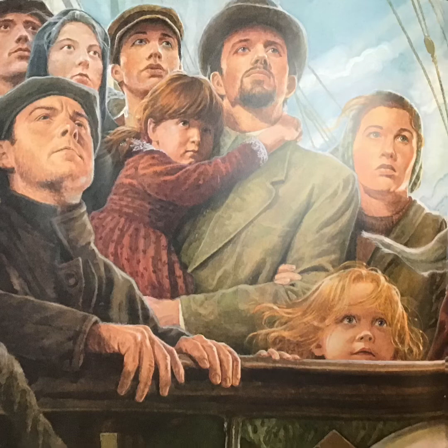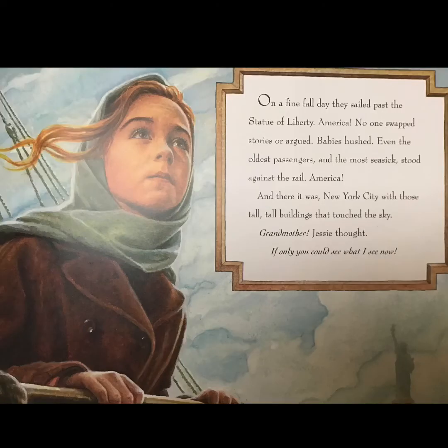On a fine fall day, they sailed past the Statue of Liberty. America! No one swapped stories or argued. Babies hushed. Even the oldest passengers and the most seasick stood against the rail. America. And there it was, New York City, with those tall, tall buildings that touched the sky. Grandmother, Jessie thought, if only you could see what I see now.